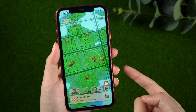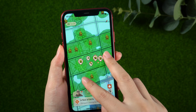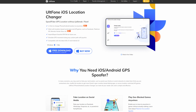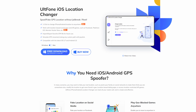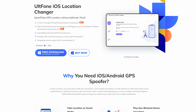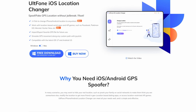If you also want to control the joystick at will, go wherever you want to find rare monsters, then a safe and reliable location changing tool is essential. We'll take a look at the most effective tool for Monster Hunter Now spoofing, which is called ULT Phone iOS Location Changer. It allows you to alter the GPS location on your iPhone, granting you the freedom to virtually teleport anywhere in the game, without physically moving.